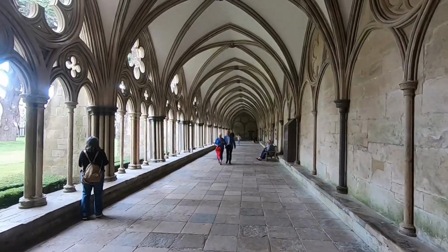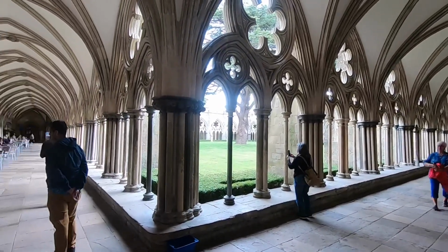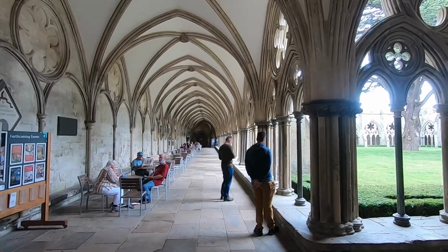I will quickly tell you that these cloisters are the largest in Britain, and a cloister literally just means a covered walkway where the monks can move without being seen by the public.